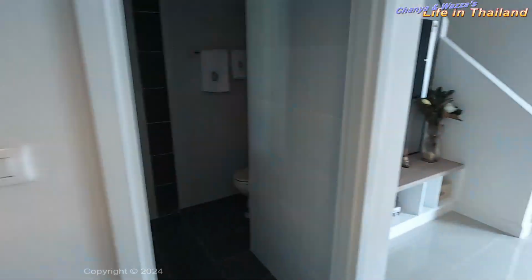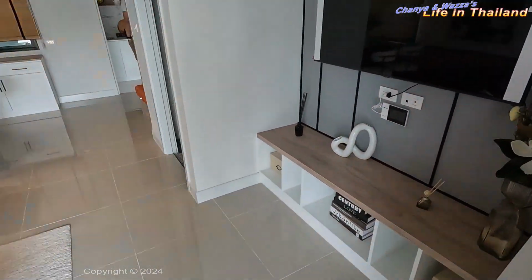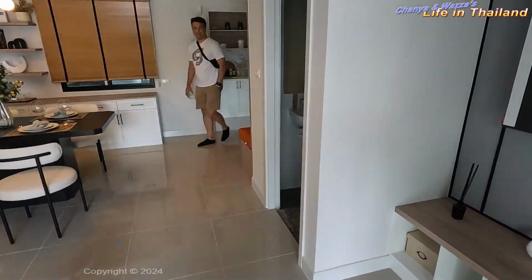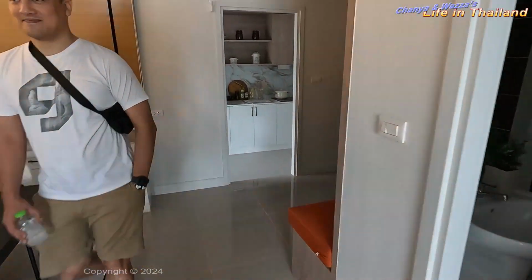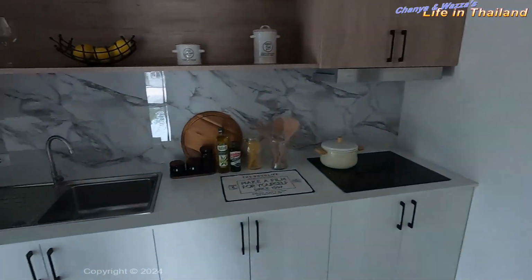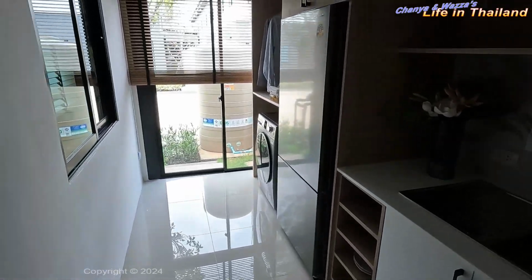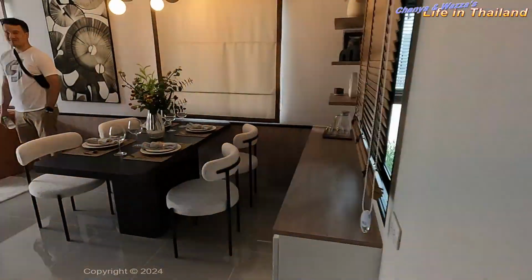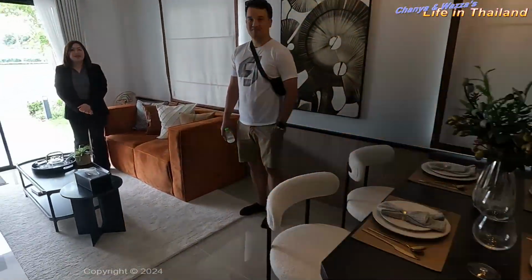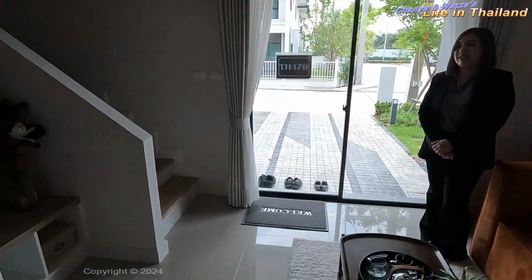So this downstairs floor is a little bit smaller than your condo. Yeah, this is nice. It's been developed from a condo into this. They put the kitchen out the back here. This is a typical build for Thai style living. They always put the kitchen outside, so it's a bit of circulating air, especially when you're cooking with chili.